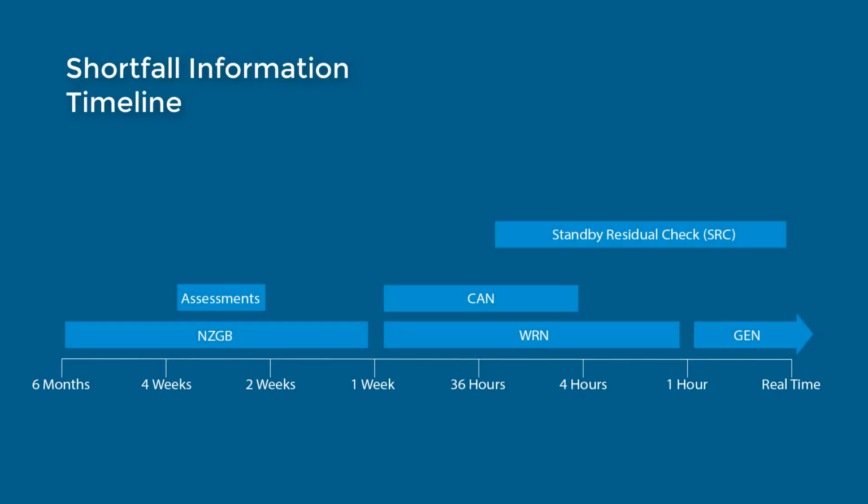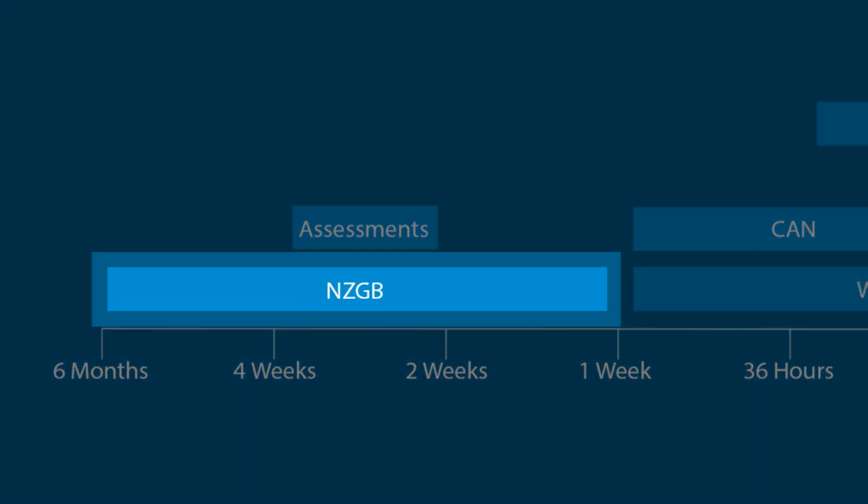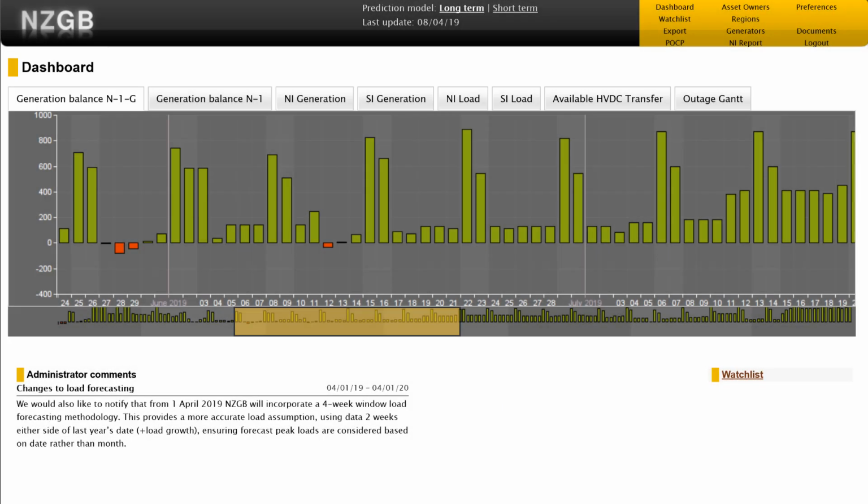The remainder of this video looks at what information is provided at different time horizons and where that information can be found. NZGB stands for New Zealand Generation Balance. This information is provided from 6 months out, all the way up to the current day, but within the 1 week time frame, other information should be considered more reliable. The NZGB can be found on the NZGB website.